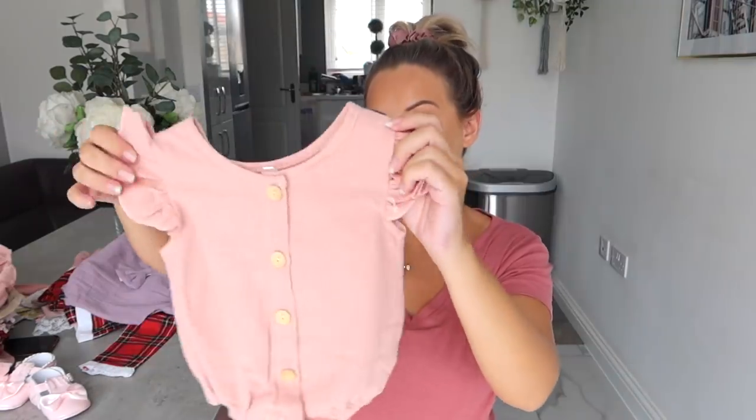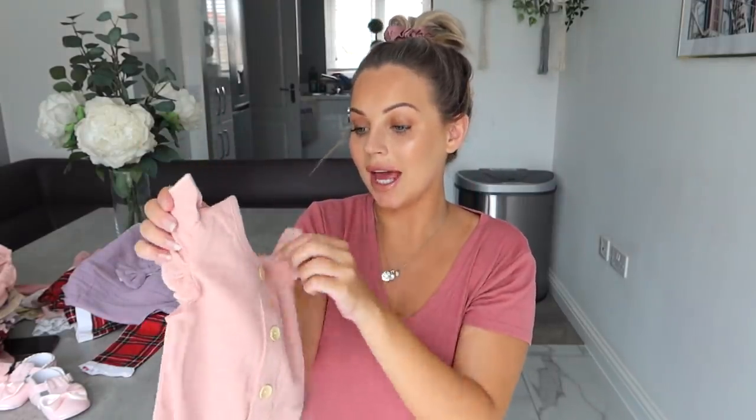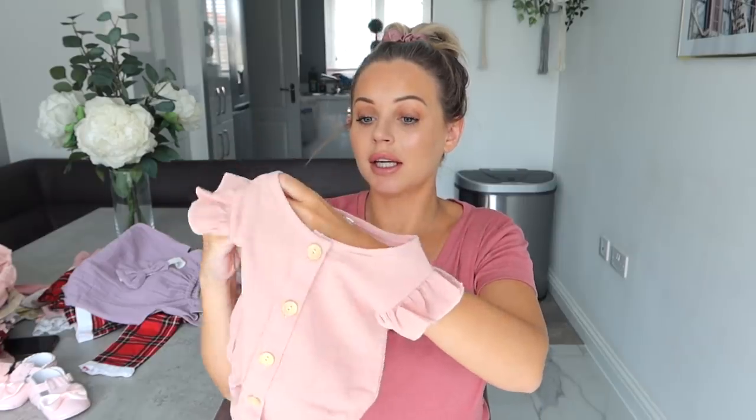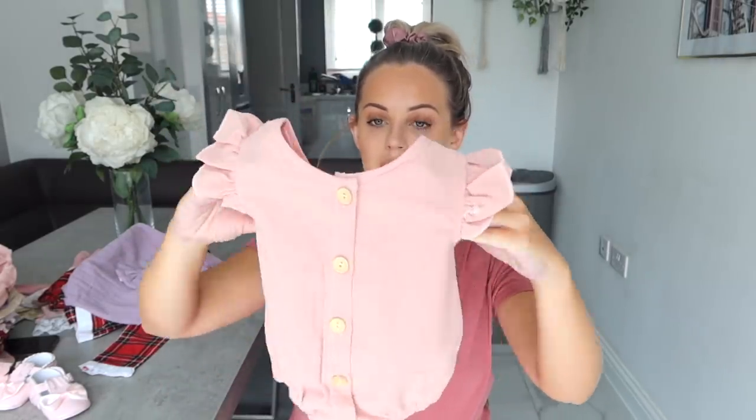We then have this romper, and oh my goodness, how cute. I absolutely love the shade of pink. Again, a shade of pink I could not find anywhere on the high street. The only place that I found that does a similar shade of pink is Zara, and it has neutral styled buttons down the front. Absolutely gorgeous, completely in love with this one. This one would look lovely with a little brown cardigan and brown sandals in the summer.